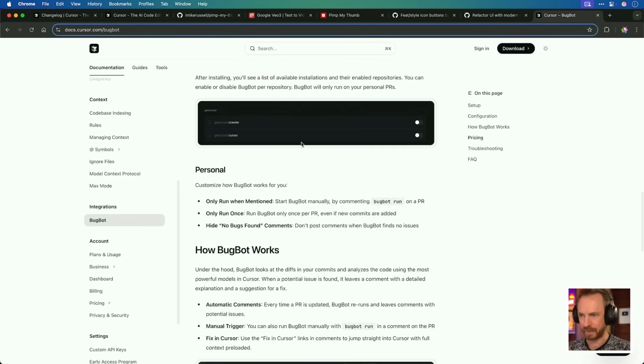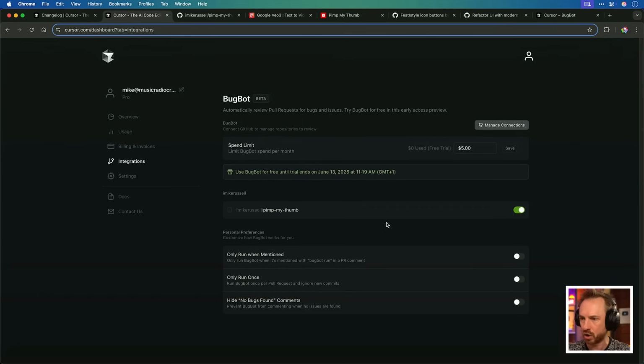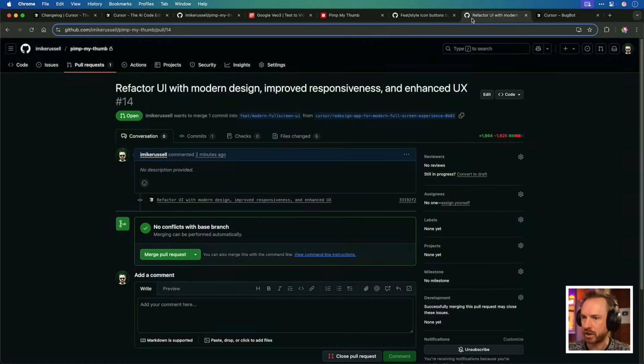you can see you can configure that spending limit. I've done that, but also how it runs. So you can run it when mentioned, run it once, or just hide no bugs found in the comments. I'm actually going to enable it to run when mentioned, so I can have full granular control on this. Let's switch that on. And now if I go back to my repo, this is the modern UI design that is ready to merge in.